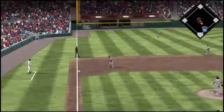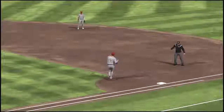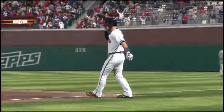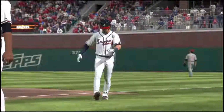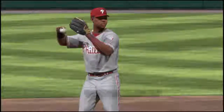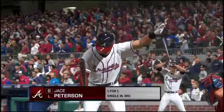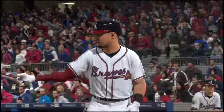Grounded to third. Bronco fields it cleanly. Throw on to first, 2 gone. The left fielder, number 8, Jace Peterson. Striding into the box, Jace Peterson. He singled his last time up.